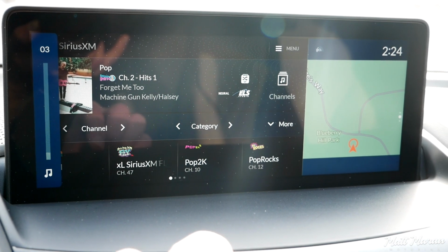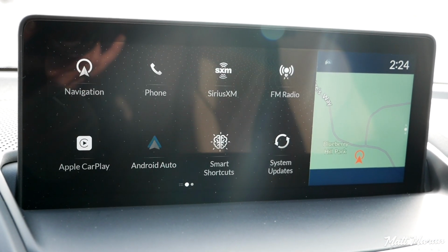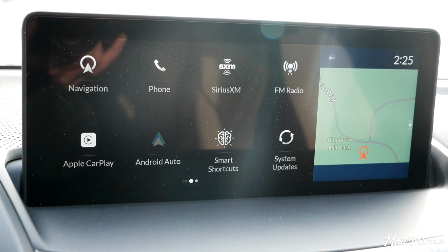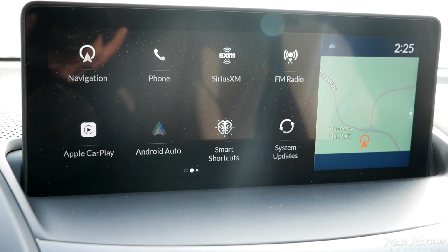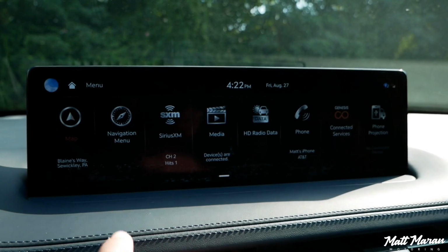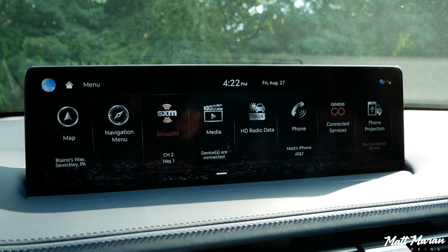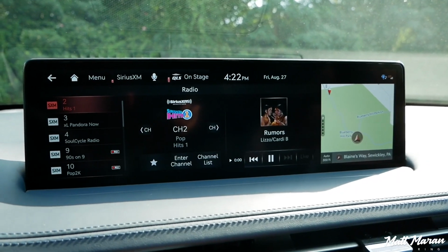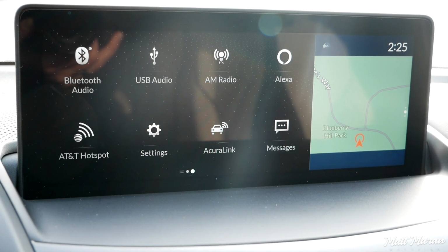The big elephant in the room though is that it's not a touchscreen, and it's a little further away, but honestly I still wish they would have at least offered the touchscreen thing, because there's a lot of other touchscreens like the Genesis GV70, for example. That's a little far away too, but they still give you the touch thing, so that if there's something that's just easier to do by reaching up and hitting the screen, they give you that flexibility in addition to having a great controller.